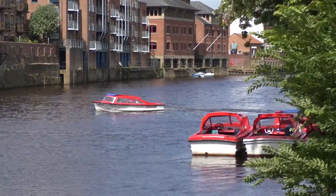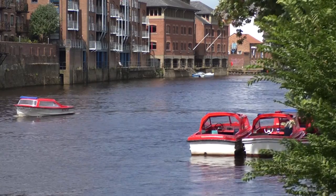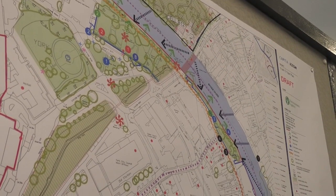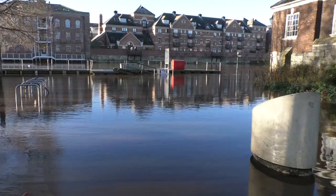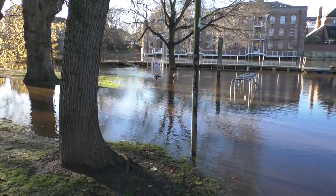The scheme is split up into 18 different projects which are spread across the city. These are areas which are hydrologically different. They flood from slightly different mechanisms, so they all need a bespoke solution. So as I say, we've been out to speak to the public in three of these flood cells so far, and we will continue to go through the rest of them over this coming year as we start to move forward on the project. So how exactly will these proposed plans protect against flooding?